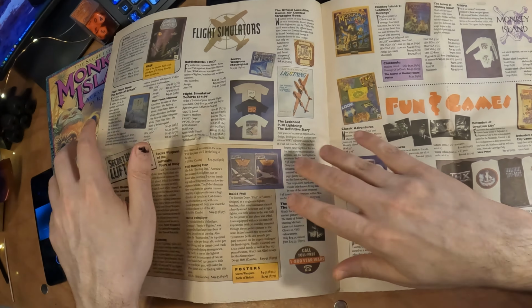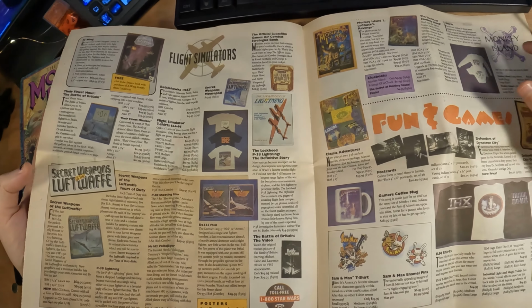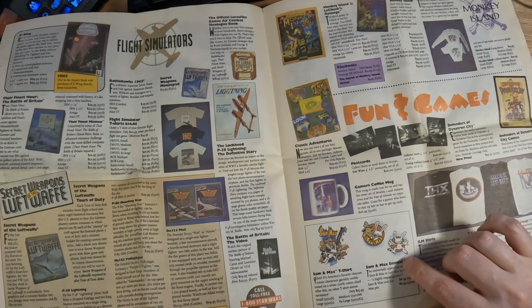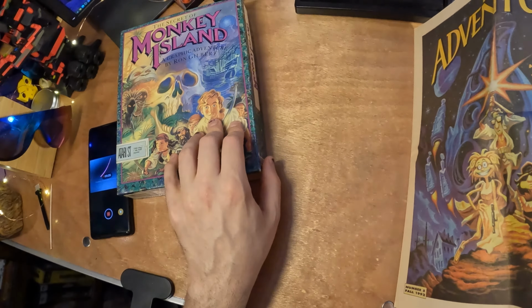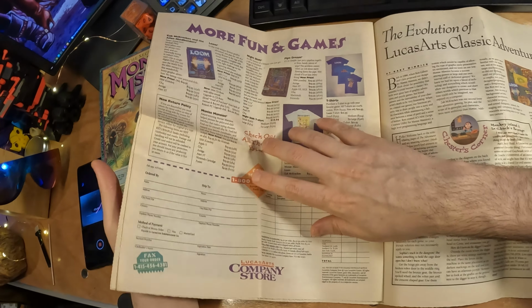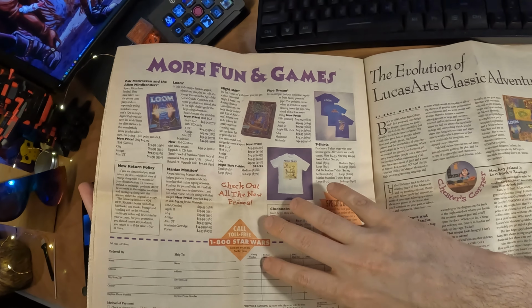We got flight simulators. There's X-Wing up there. I guess TIE Fighter wasn't out yet. Yeah. And Monkey Island 2, LeChuck's Revenge. Sam & Max, yeah, this is much newer than the game itself. Defenders of Dynatron City. Comics. Loom, how about that? Loom is a game that, I mean, it was very easy, but it was very atmospheric, and I feel like more people need to play it.